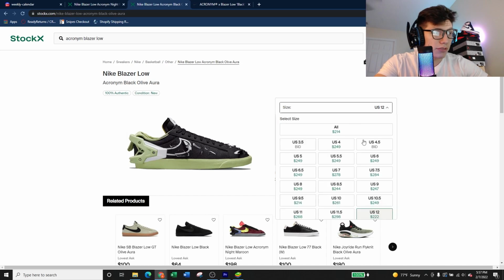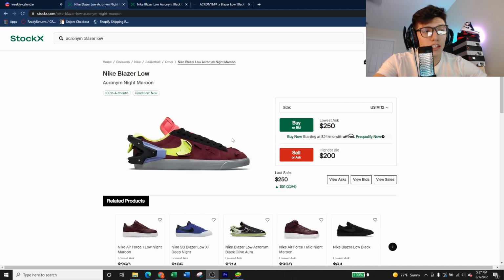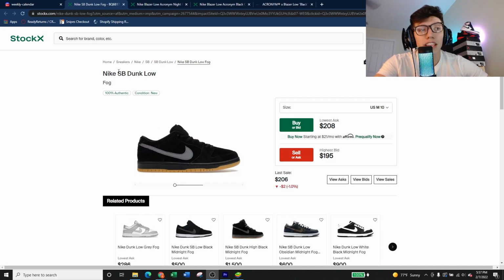However, I do expect resale prices to severely crash after this drop, as this just isn't a shoe that, in my opinion, is going to have much of an aftermarket. But of course, the SNKRS app does have free returns, so if you guys feel like this is going to resell, then by all means go for it. But I'm pretty sure you'll be okay if you skip out on it. And that applies to this pair as well, the other Acronym Blazer that is dropping. So do with it what you will. I'm personally big sleeping. Asia is also getting the Nike SB Dunk Low Fog, so that's something to look out for.